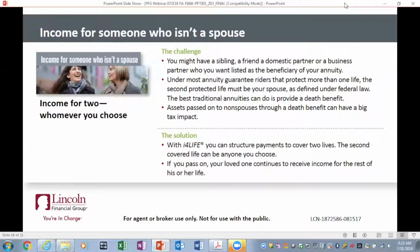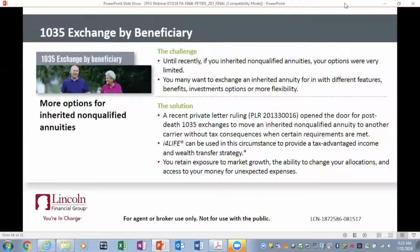Or I can create that legacy, that birthday present for the grandchild each and every year. So while the grandparents are alive, they get the check, but once they pass, then the check goes to the grandchildren. And that's kind of a neat opportunity for a lot of clients. And most contracts don't allow that joint income. Here's one way to actually do that.